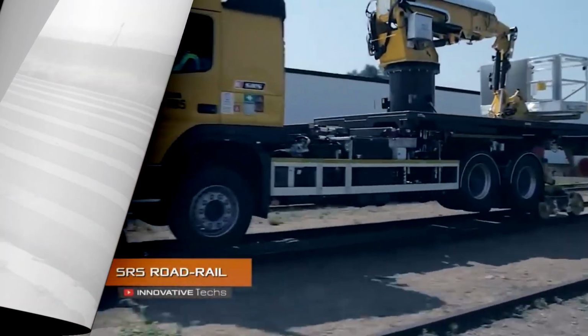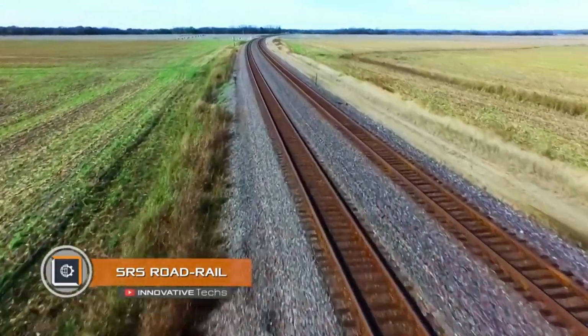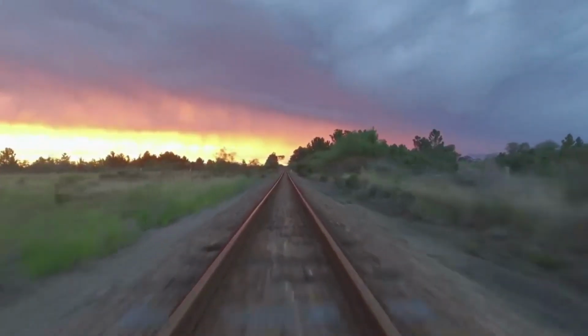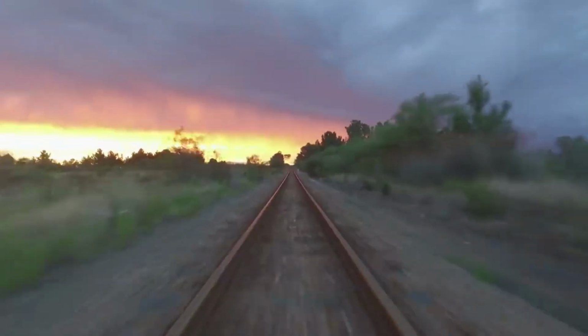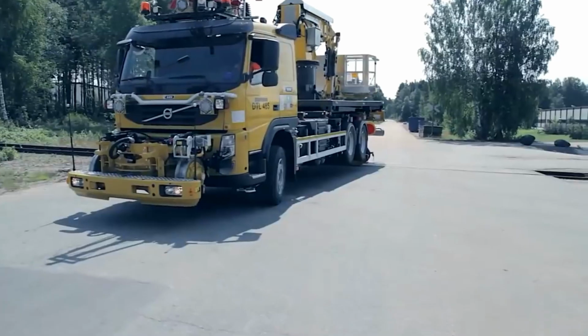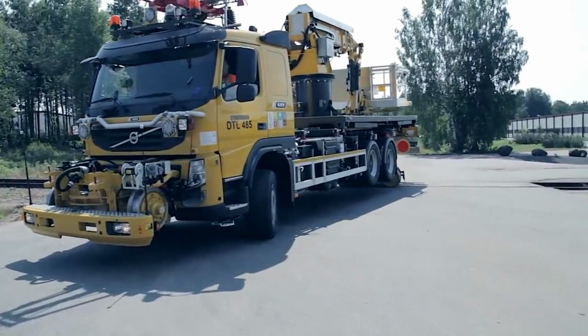SRS Road Rail. Many of you have heard about cars that can move both on the road and on the railway. As a rule, such transport performs highly specialized tasks. However, the Goldschmidt truck is built on a completely different principle. It is based on a multifunctional modular platform.